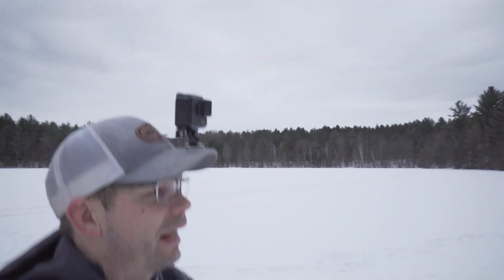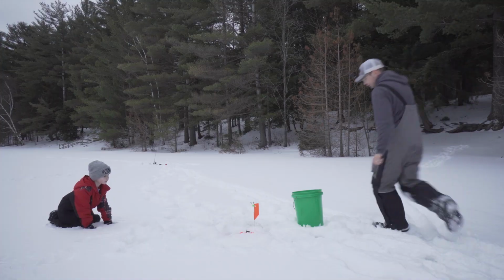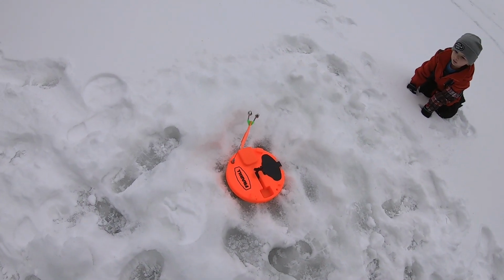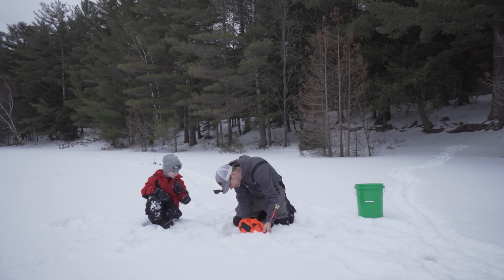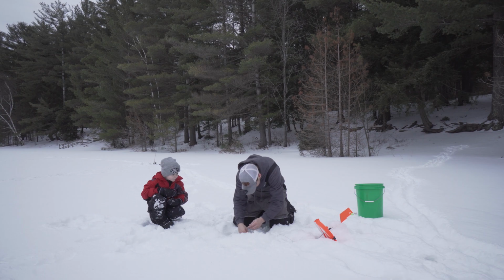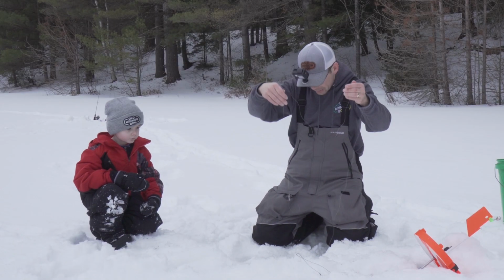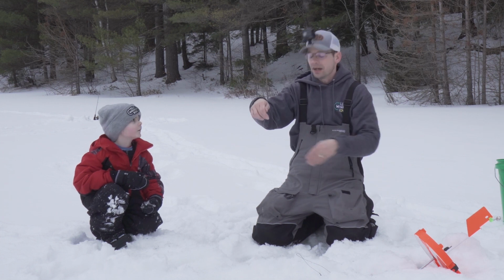All right, friends, we got a flag. It's spinning? Yes. Well, it was spinning a little bit. Let's see what we got here. Oh yeah, it took out line. No. Oh, we lost him? Oh, robbed. Nuts.